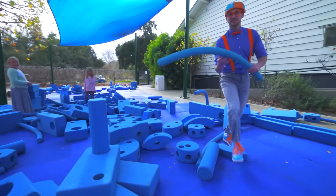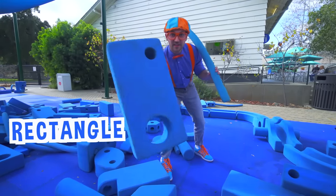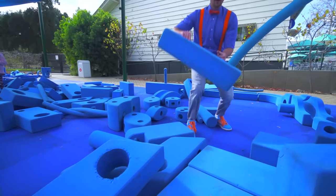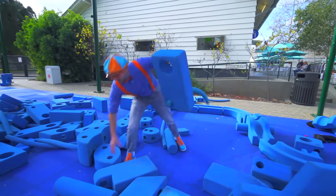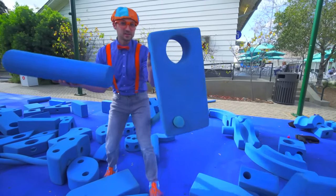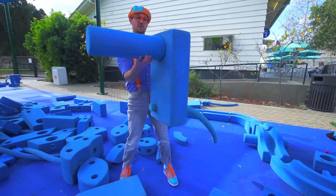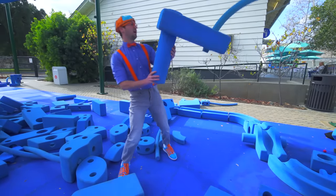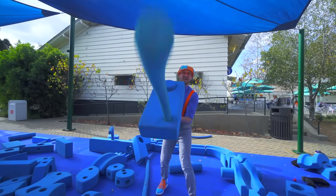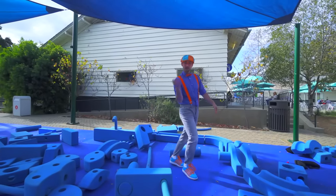Okay, let's take this and let's put it in this rectangle. See? Put it in the hole of the rectangle. Whoa. Ooh. And a big cylinder. Let's put it in this hole right there. Looks like it'll fit perfect. Whoa. Okay, come on. Come over here.